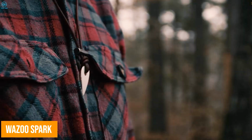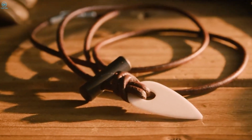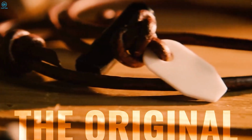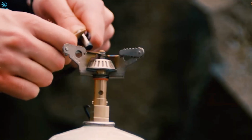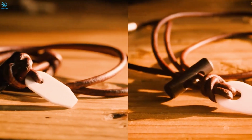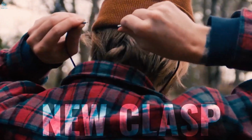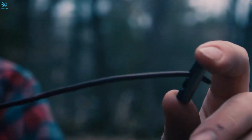The Spark necklace offers preppers a unique blend of style and survival functionality, combining a fire-starting tool with everyday wearability. This necklace isn't just for looks. It's equipped with a powerful ferro rod capable of producing sparks at a blistering 5,500 degrees Fahrenheit, allowing you to ignite a flame no matter the conditions. Crafted with a ceramic scraper 10 times tougher than steel, it's built to withstand repeated use, offering thousands of strikes for reliable fire starting over time.